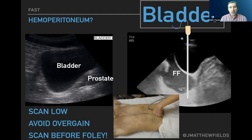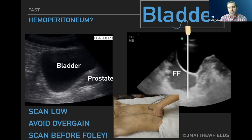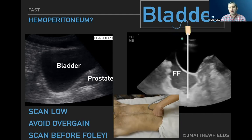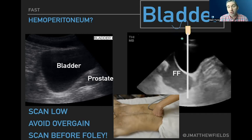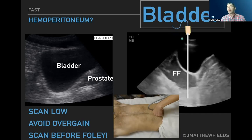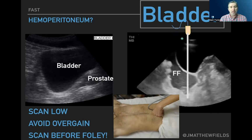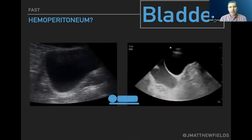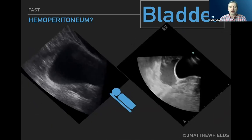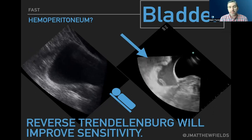Other things, yeah, scan low. Be careful of the image being overgained. Sometimes you see how the free fluid looks pretty white. That's because whenever you go through fluid, you cause an artifact called posterior acoustic enhancement, in which everything behind it looks more white and washed out. So that can happen if you have too much gain. And again, scan before the Foley. And again, opposite of the right upper quadrant, here reverse Trendelenburg will improve sensitivity.